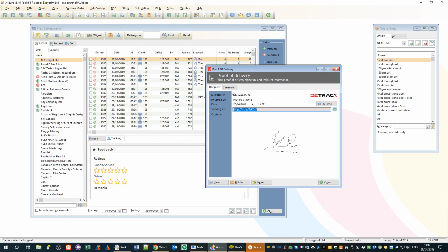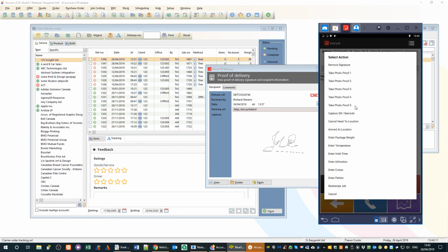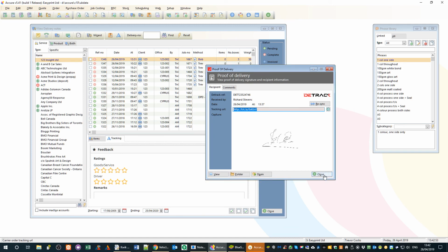Now he can also capture on his device a number of other images, so he can capture up to 5 of what they call photo proofs. So take a scenario where the recipient's not in, you still want to deliver the goods, and you want to take a photo proving that you've actually delivered the parcels and where they are. Sometimes couriers like DPD and Amazon do this right now. They take a picture and that gets sent back to head office. So if they had taken those pictures using the camera on their device, then those pictures would be available here on separate tabs. I haven't got any this time around, so no more information.